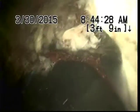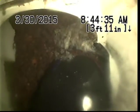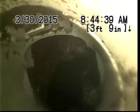I'm going to insert the camera here and check the overall condition and serviceability of the sanitary sewer. We're going to go ahead and flush a toilet real quick to get going in the right direction.